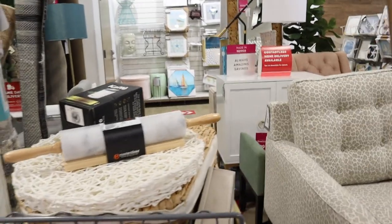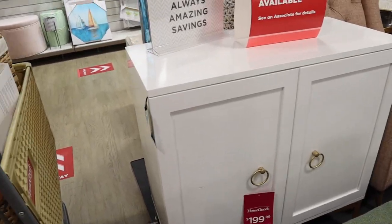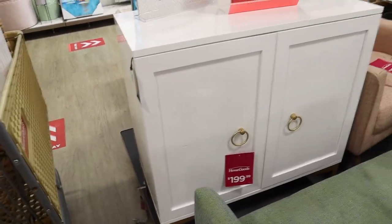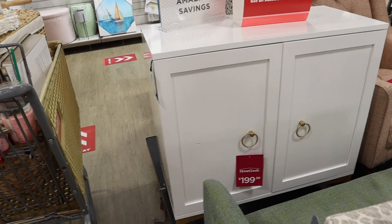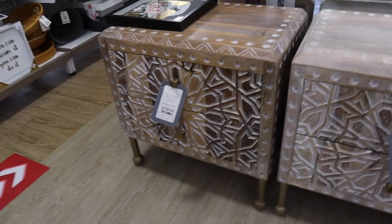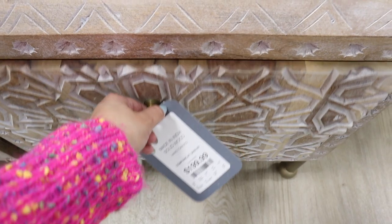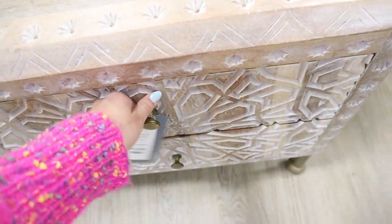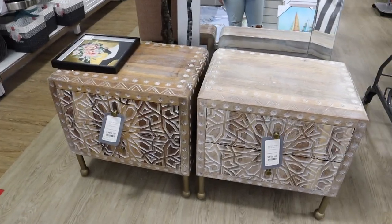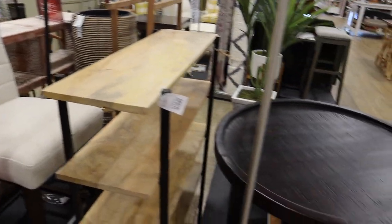Getting more into the furniture. I've seen that at my HomeGoods. Maybe they moved it here because it didn't sell. It's nice, but now it's kind of dinged up. That's the thing with HomeGoods furniture, a lot of the times you have to really look at it because it gets super dinged up, which is sad. These are really cute. They are mismatching. They're $200 each, which isn't a bad price because they're solid wood. But I wish they were the same color. I actually really like those. But they don't match. Not too big of a furniture section.